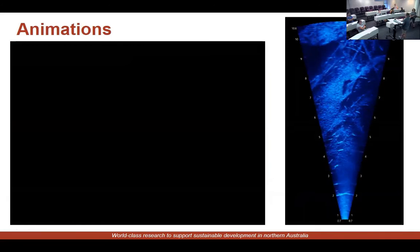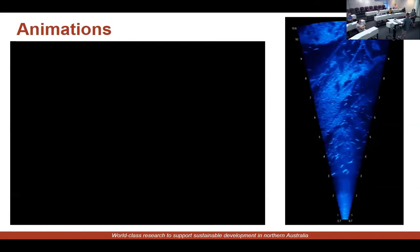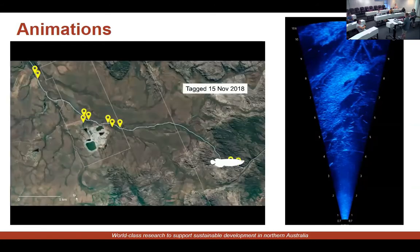So this is a camera sonar that one of our projects, led by Dave Crook on behalf of CDU, used out in the Magela Creek. So there's a school of catfish in that one. So just being able to incorporate that into how you're communicating again. So just having that diversity of communications products.